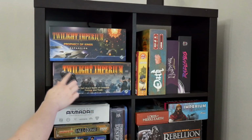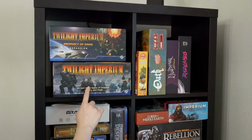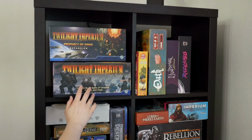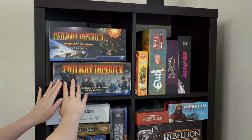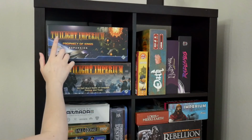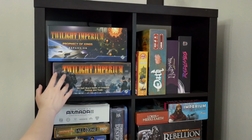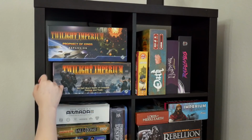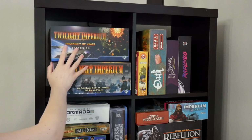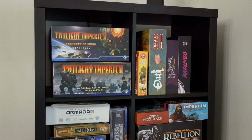Okay, so here is Twilight Imperium, and it's the 4th edition. It says an epic board game of conquest, politics, and trade. And so you can see here above it, I've also got that Prophecy of Kings expansion that we talked about. It's massive. You wouldn't believe that this is just an expansion and not a full game itself, but that's board games for you, right? So I can pull them both out, have a look, but I'm guessing you don't want to get an expansion yet if you're just interested in the base game, Twilight Imperium.